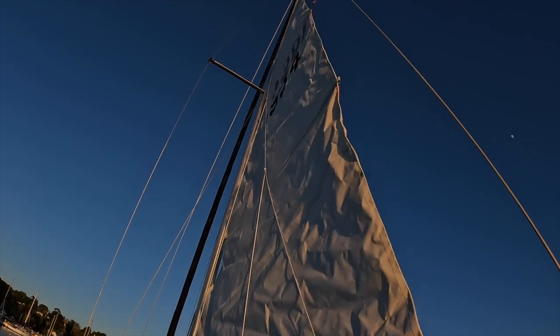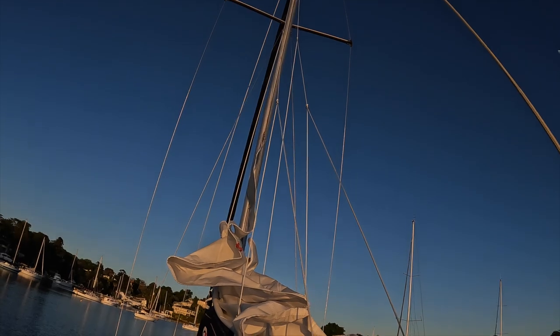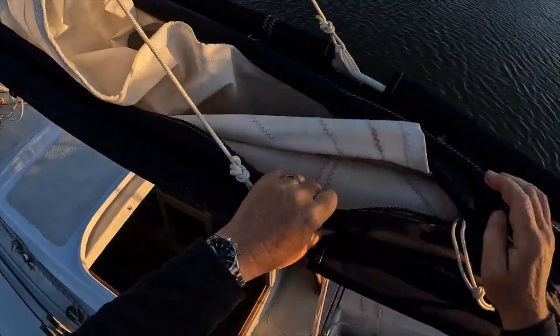Three, we have the Rolly Tasker Boom Bag and Lazy Jacks. Quality construction, flawless performance, so easy to use. It's hard to put value on how it has improved the look of the boat, but it certainly has done that. It's really sharpened it up, and that's really important to me.